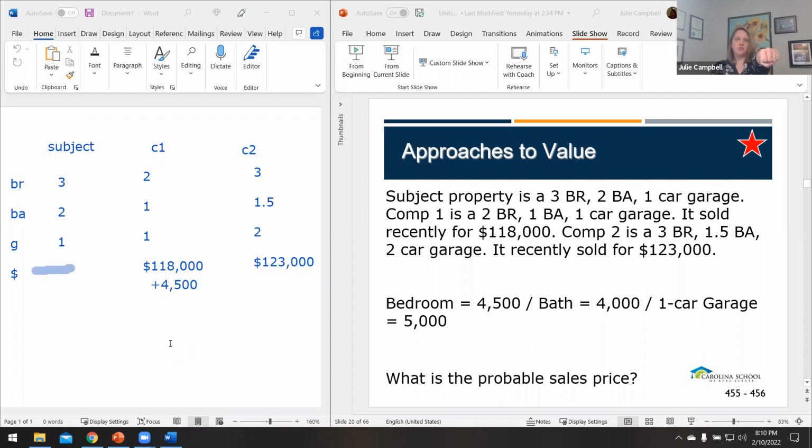My subject has 2 bathrooms. Comp 1 has 1. What do I do to adjust it? Again, I add the value of a bathroom. The problem tells me that bathrooms go for $4,000. My subject has a 1-car garage. My comp has a 1-car garage. I don't need to do anything, do I?